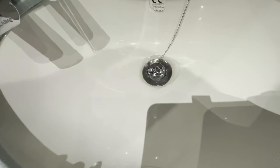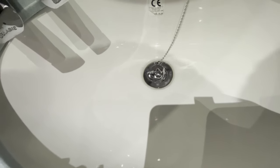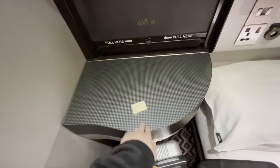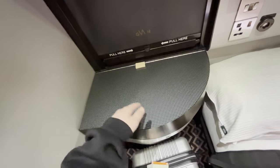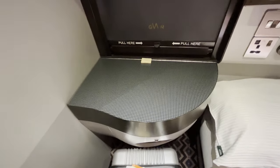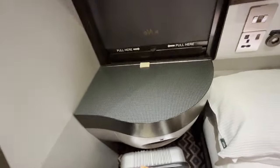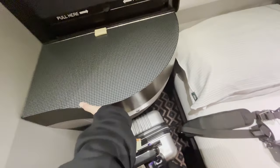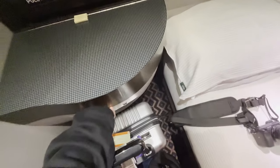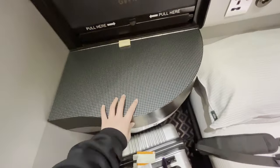Wait for that to stop. There we go. Okay. So now let's push this thing down. And actually, what I like about this, if you open it, you can't really slam it. I'm a clumsy person. I accidentally slammed the hotel door. This is not going to happen here because no matter how hard I try, I can't slam it like that. But yeah, I like the design.